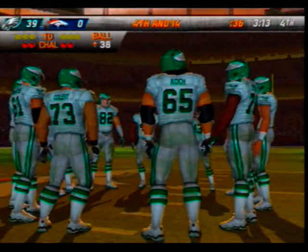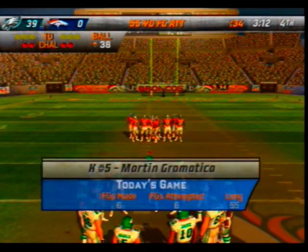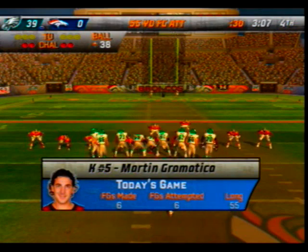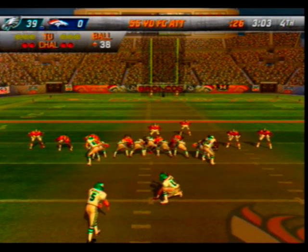What do you think, John? Are they a little too conservative here? Well, maybe you want to give the other team as little time as possible. They're pretty comfortable running it, and falling short of the first isn't a big deal because you keep the clock moving. Gramatica will have to get a lot of leg into this one.